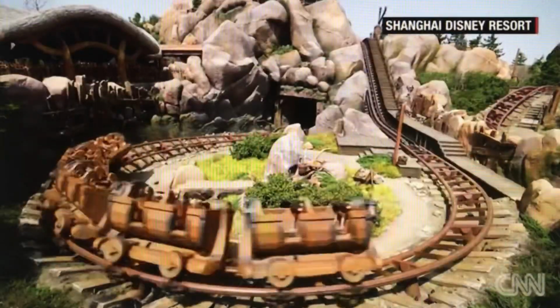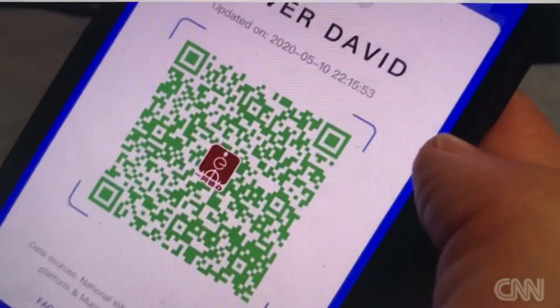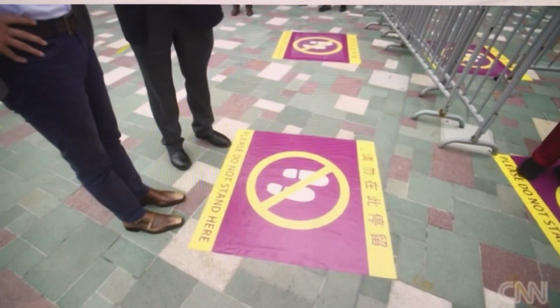Operations, Andrew Bolstein. We ask our guests to do a few things now, differently than before. One is we ask every one of our guests to have temperature screening as they arrive here at the resort. We also ask them to show their QR code, which is a Shanghai-specific health code. We put a little more structured decaling and markers in place. So these are very clear. Don't stand here. Yeah. And then you stand in the blank space in between.